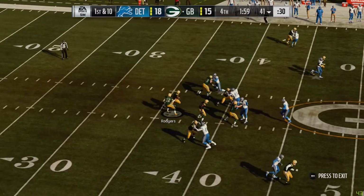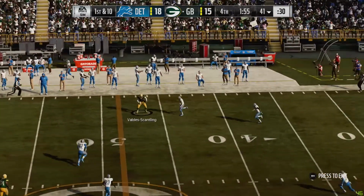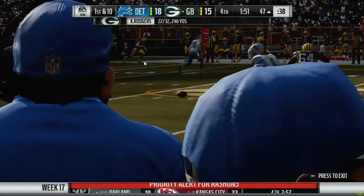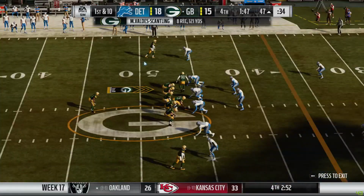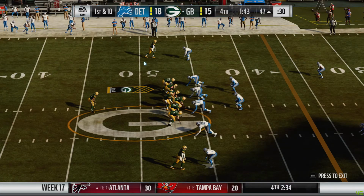Now a play fake here on first down. And he's got his favorite target yet again. It's complete. And he'll be taken down, but not before he works it past the 50. Give him 12 yards on that one. It earns him a fresh set of downs.